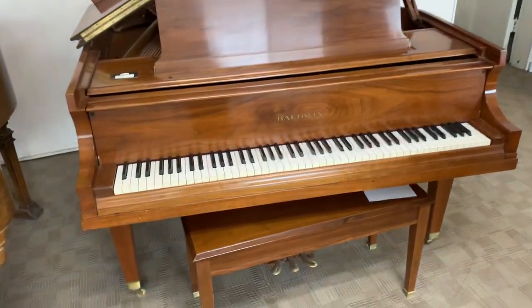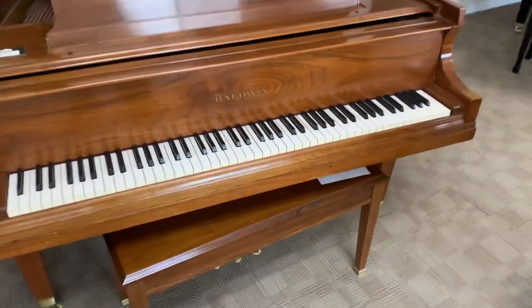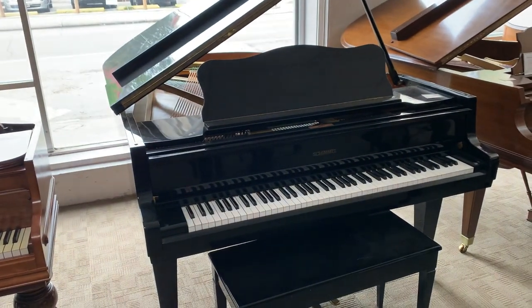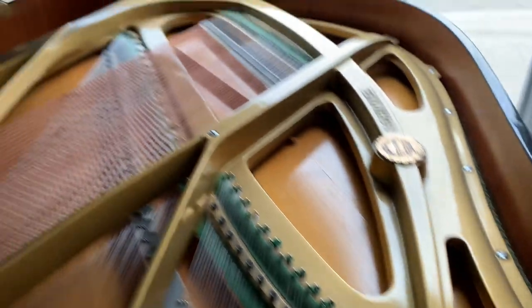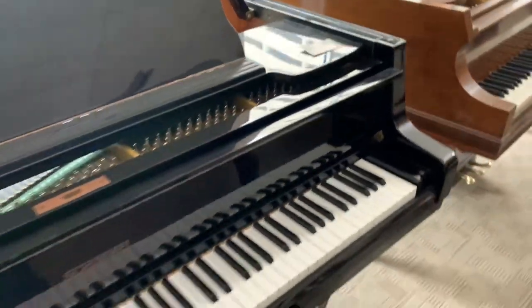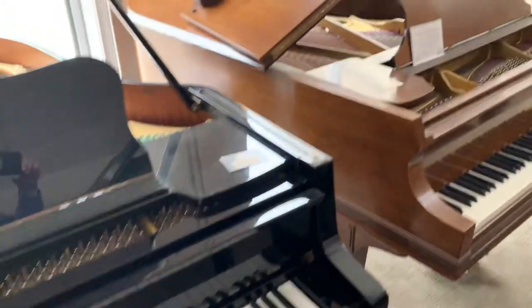Another Baldwin R. You can see from this one that this vintage is probably like in the 1960s, which was a good time for Baldwin's manufacturing. Across from that, we have a 6-foot Schimmel. We've actually put quite a bit of work into this one. It's an ebony polished piano, and you see this unique frame design on it. It's just a cool looking piano. And Schimmel, of course, is a German brand, and a really high-end piano. So I think that one would be a good piano for someone.